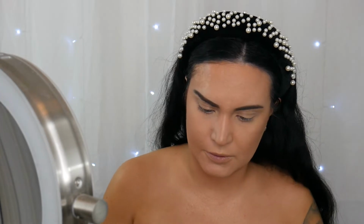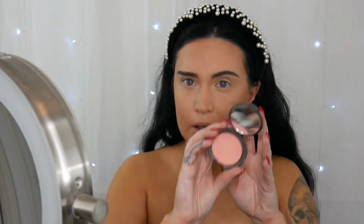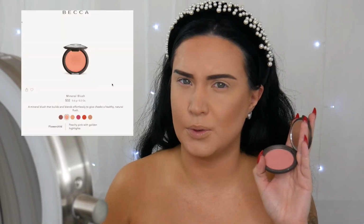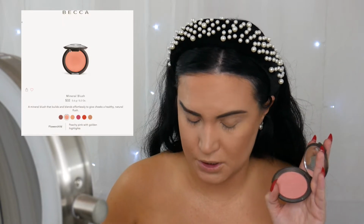I think that's the shade Fawn on this side. And then for blush, the Becca Cosmetics blush in Flower Child. This is $32. I don't even know why I would buy a $32 blush, but I did.